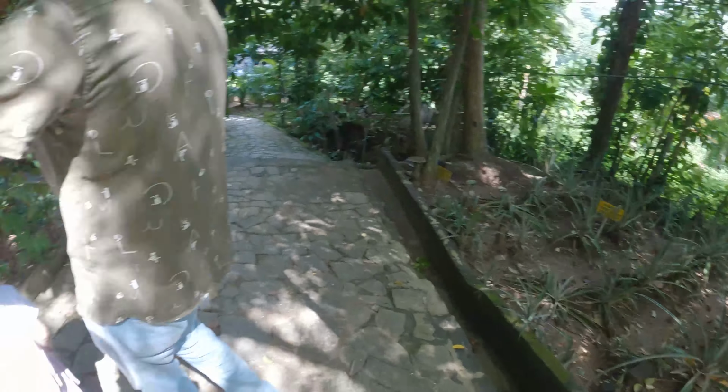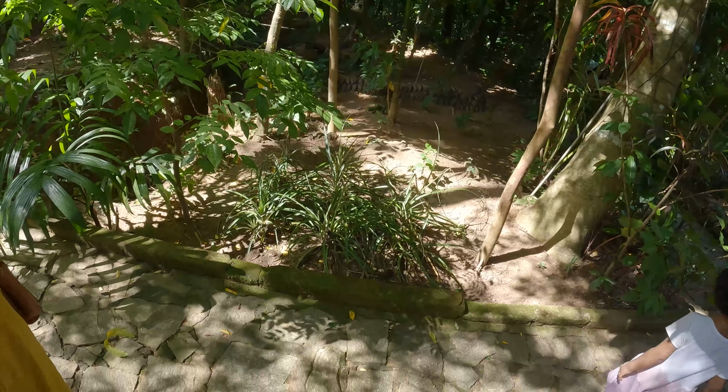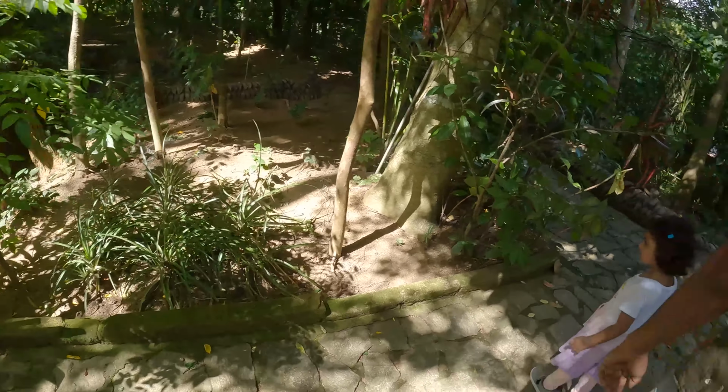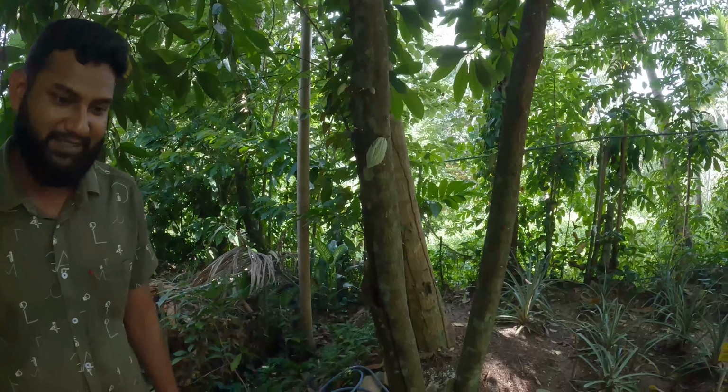And this is also a kind of pineapple. This is very tiny. Very small pineapple. Nimbra. Cocoa. Chocolate. You like chocolate? Cadbury.